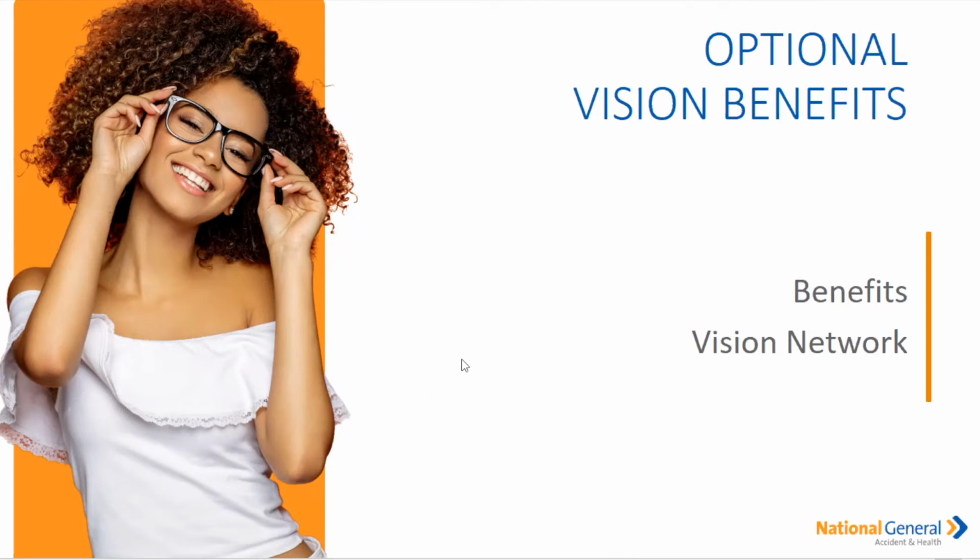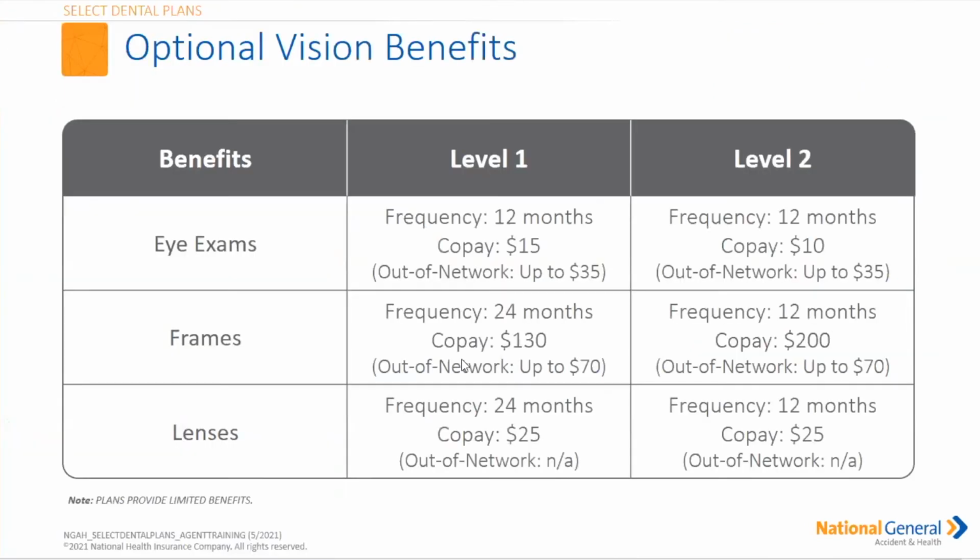So vision benefits, well, we're super original here at National General. We've called it Level 1 and Level 2 on the plans. So the big difference here on the eye exams is the copays. Level 1, you have a $15 copay with one eye exam every 12 months. And then Level 2, it is a $10 copay for the frequency of once every 12 months.